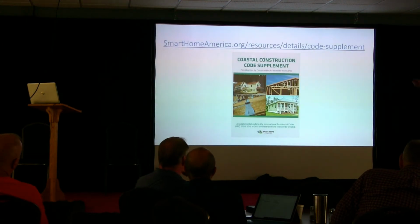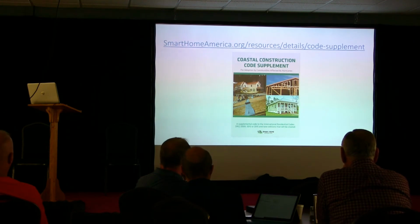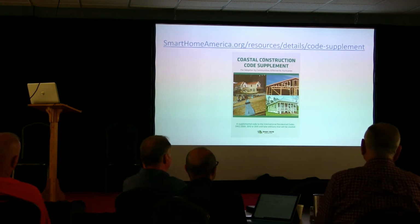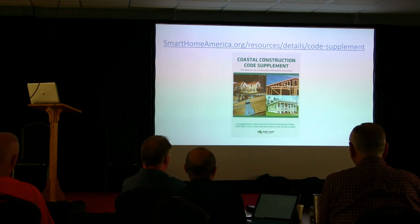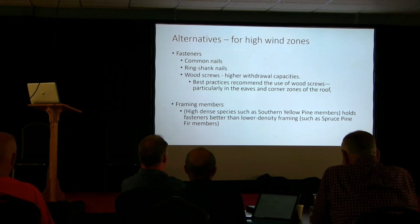So that's that. This is a neat little pamphlet if you wanted to look this up. If any of you are looking at buying, building, inspecting, or being on the coast, this is a neat little booklet that I was doing some of this research out of. Really nice. Alternatives for high wind zones.